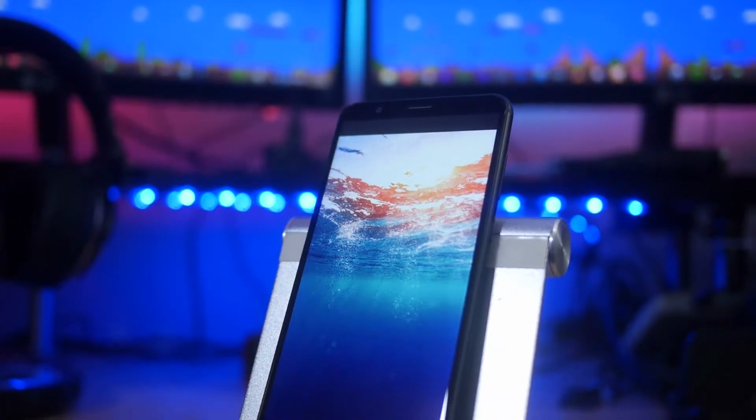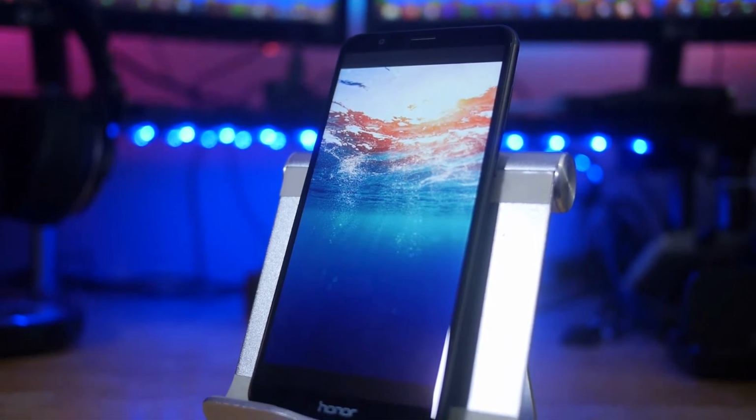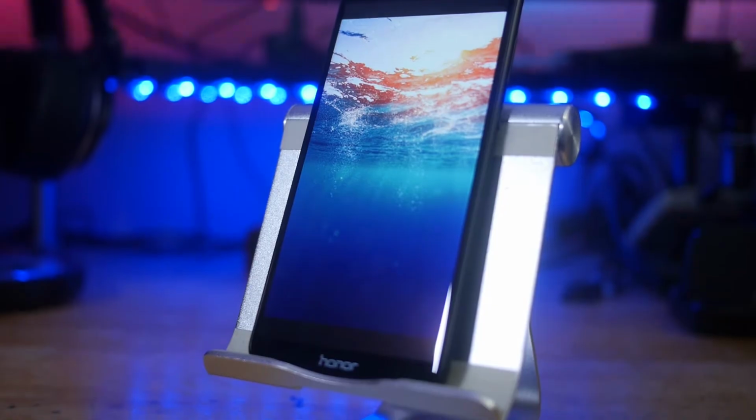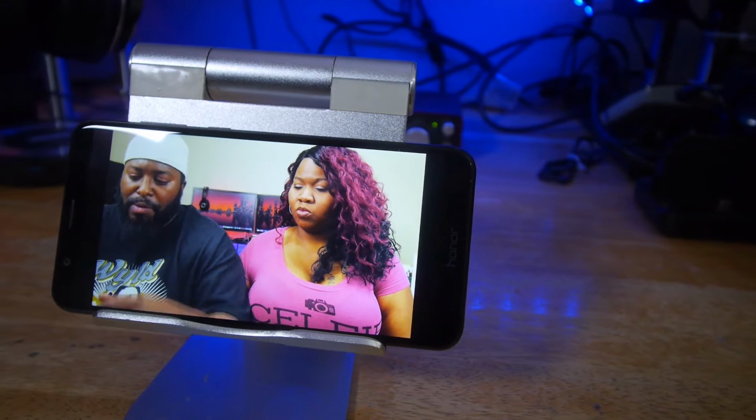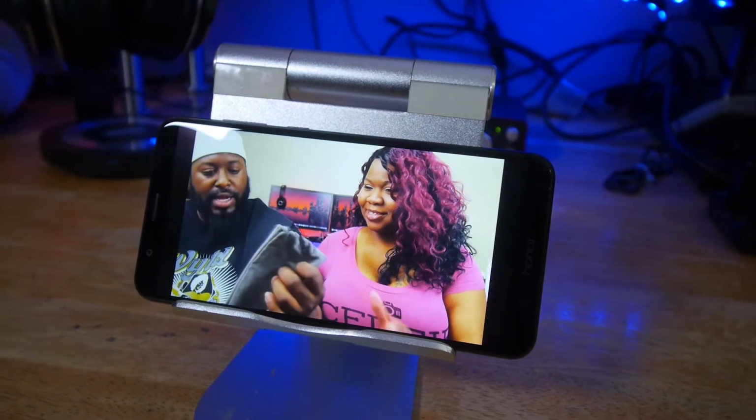Before we get into it, let's talk about a little bit of the specs. It's an 18:9 screen ratio. You can see it's got slim bezels, with a bezel at the top and the bottom, which is to be expected for a $200 phone. It has a total viewing distance of 5.93 inches, so it's not quite 6-inch like a lot of the phones out there, but it's definitely slimmer.